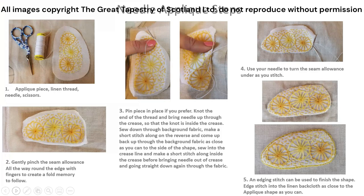I did trim that down because it was actually quite a small shape. It's probably about 10 centimeters, just to give you an idea of scale. And I just thought that's going to be a bit bulky when I try and turn it under. That's going to be a bit bulky at the top where it gets a little bit narrower. So I cut it down to 0.5 centimeters all the way around.